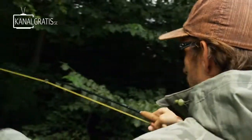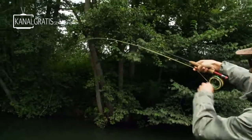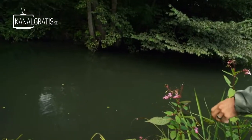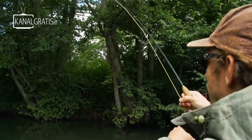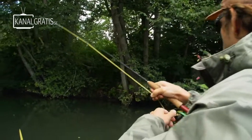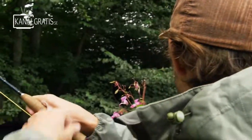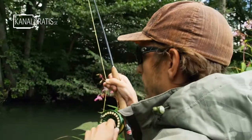I just saw something flash down here, and second time I placed my fly, this whopper just came and took it. Oh, it's an absolute beauty. Fresh from the sea. Oh, my knees are shaking. Oh man. It could take a while. I've only got 0.24 leader, and I got a lot of branches in the water over here, and I got trees and stuff which the fish could get tangled up in.